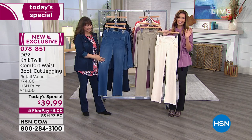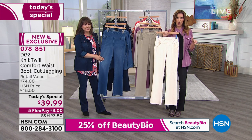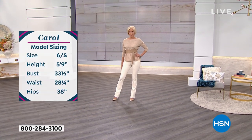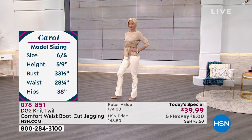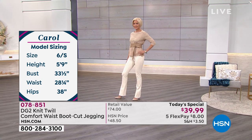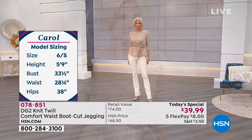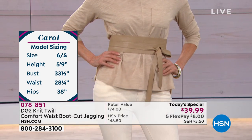You can order your true size extra small through 3X, and then you order petite, average, or tall. We'll show you sizing on Carol. Now, Carol is wearing the cheesecake. Okay. She's wearing it in the cream. And Carol is wearing, she's normally a 6, just like you were saying, Siobhan, and she's in the small, so it fits her to a T. She's 5'9", and Carol, are you wearing the tall? The tall length, okay, which is just perfect.